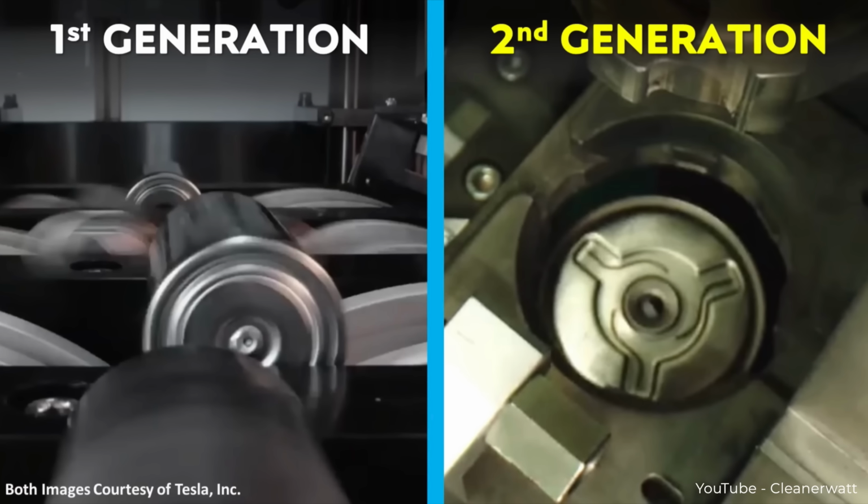CleanerWatt also says that Tesla's working on a second generation of the 4680 cell itself, which looks like some of the differences can even be seen in some of Tesla's promotional footage. Again, here, we're limited in terms of the exact information, what this might mean for the specs of the cell or whatever else, but it serves as an important example in both cases here, for the production process and for the cell itself, of Tesla's constant iteration.